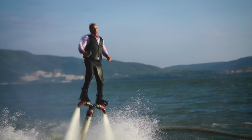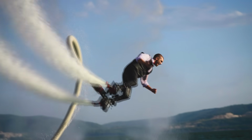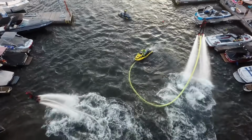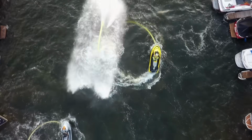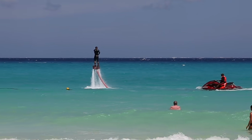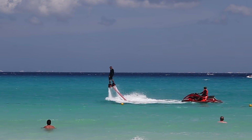The Jetlev Flyer is a personal watercraft that allows you to experience the sensation of flying above the water surface. Developed by Jetlev Technologies, this unique device combines the power of water propulsion with a specially designed jetpack, offering a one-of-a-kind experience. Now, to make this thing work, the device uses a floating platform that's connected to a flexible hose, and this draws water from the surrounding lake.